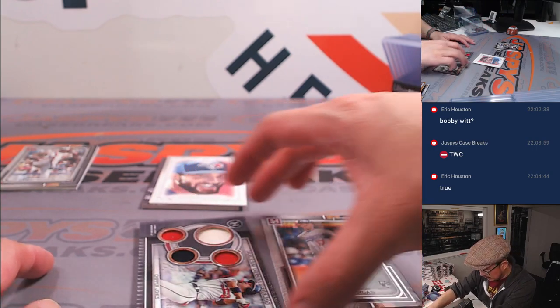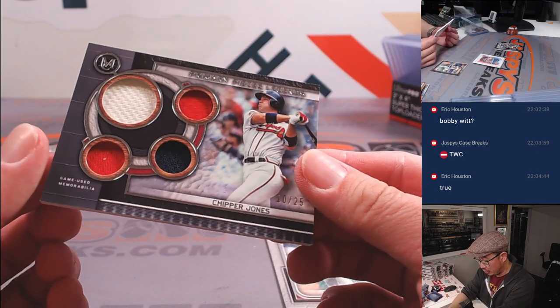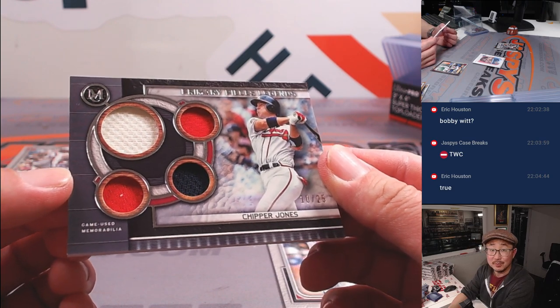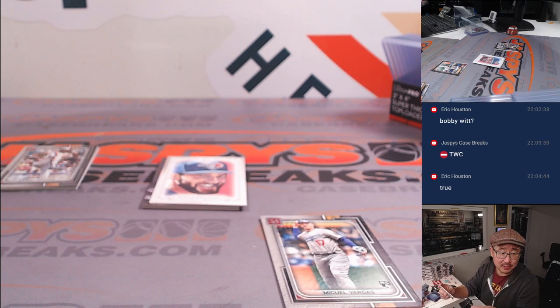Behind the Miguel Vargas is a quad relic. Chipper Jones, chip off the old block. 10 out of 25. Some nice colors there. NL East. Brian.